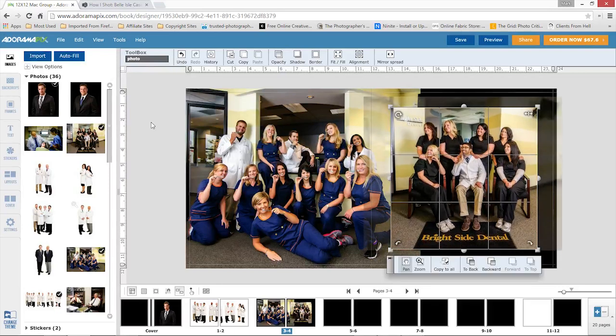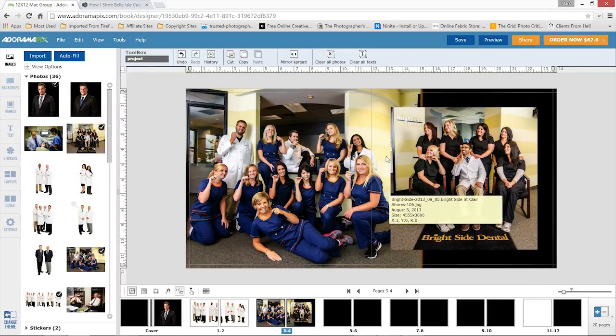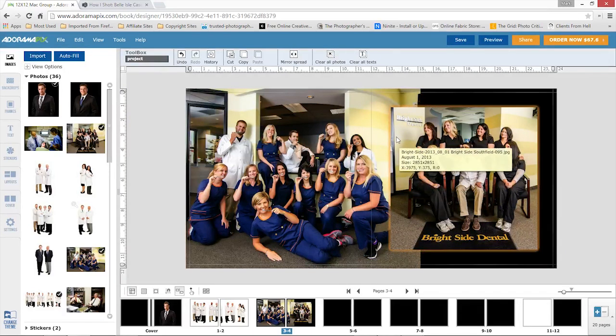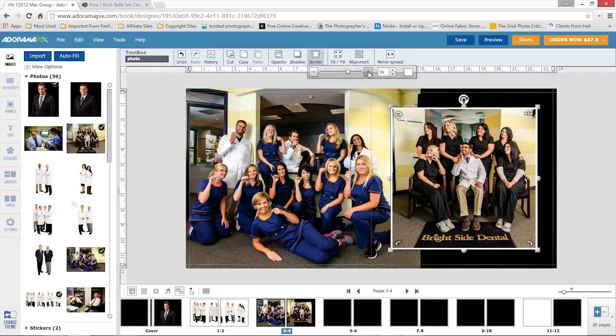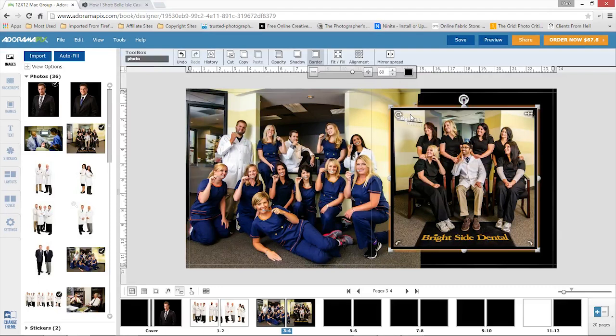Drag it out. But I still don't like the connection there, so I'm going to go in and add a border. As you can see, their numbers are a little wonky. It's not in full pixels or line width. They give you their own numbers, so it's kind of a guesstimate. If you like what it looks like visually, you can change the color. I'm going to go with black, so I get a nice black border for separation.